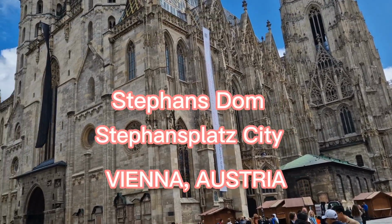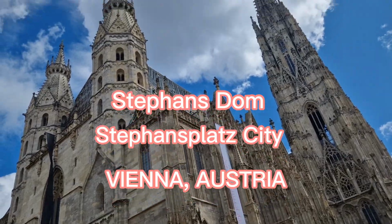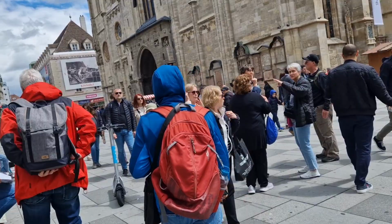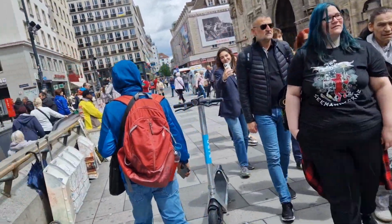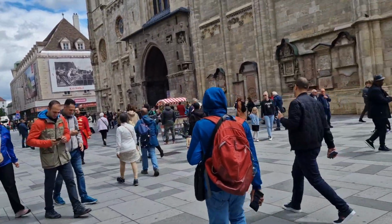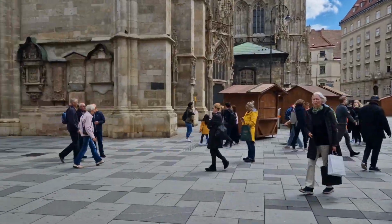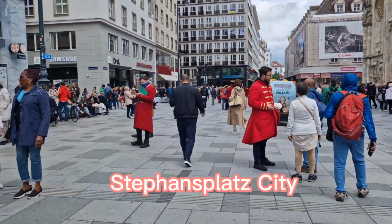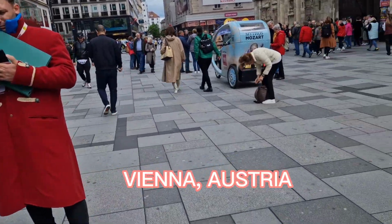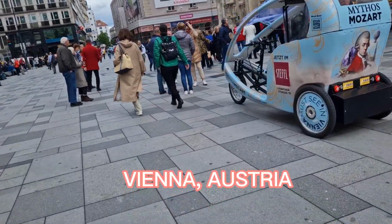So this is also Stefan's Dome, Stefan's Dome here in Stefanplatz. We have plenty of people now here roaming around. You see, that's it. Yes, this is the nice place where so many tourist people are visiting.